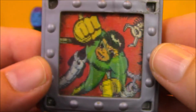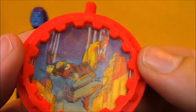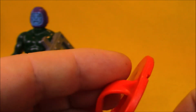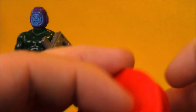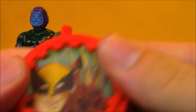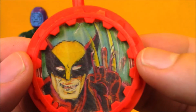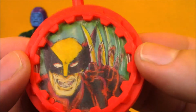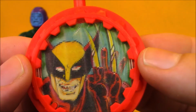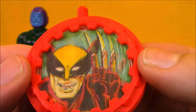Oh, there he goes. He punches. Is Wolverine kicking Spider-Man? Oh, Wolverine's falling and Spider-Man webs him. There we go. Now it makes sense. They're helping each other. Let's flip this one around. What is he doing? I'm a little confused about this one.